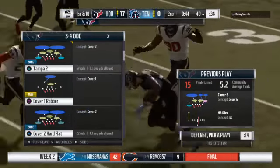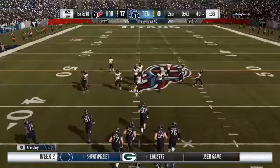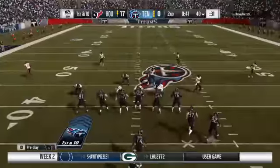15 yards is the pickup there, and the drive starting very nicely. First down. So quickly all the way up at the 40-yard line.